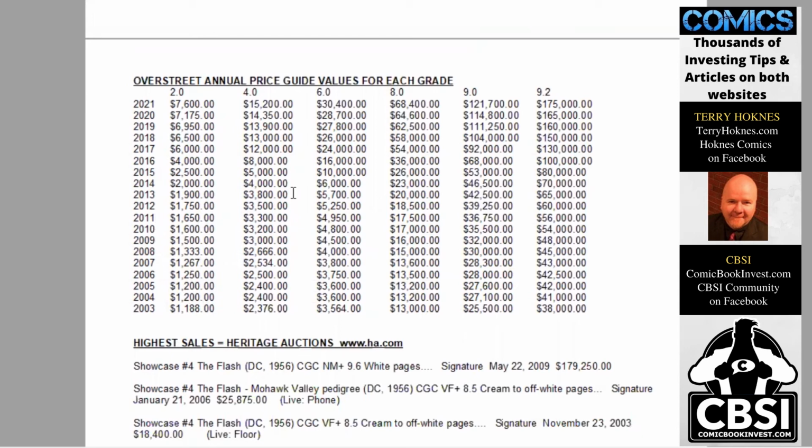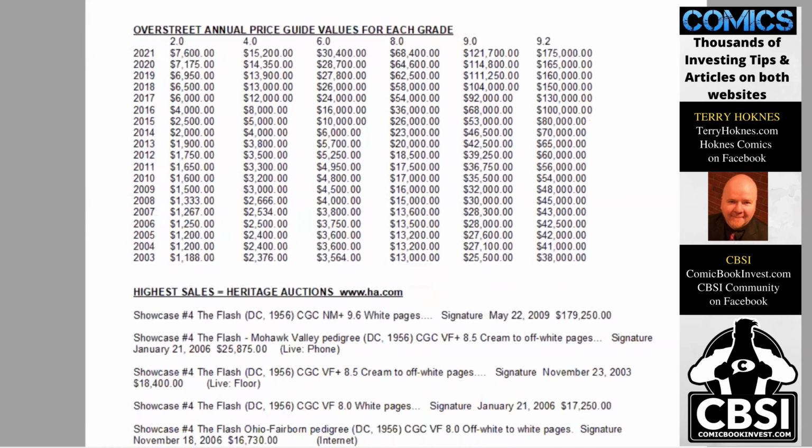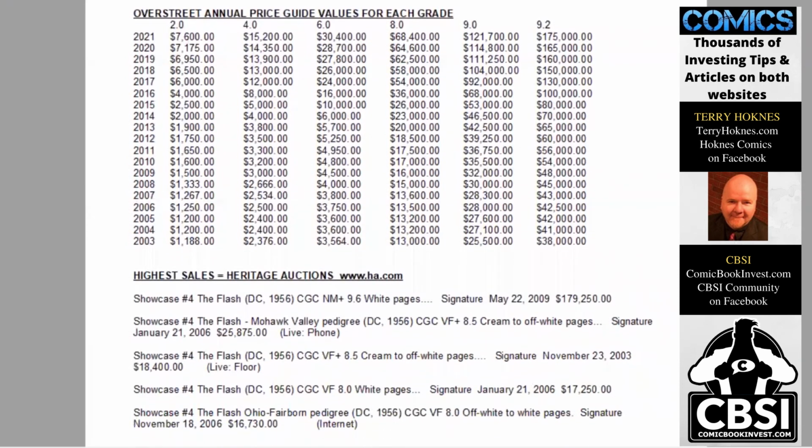It's gone up 7 times in lowest grades, which is quite impressive. And even in high grades, the book has gone up 4 times, but it's really into the high price tags here where you're starting to see jumps of $10,000 a year. This is a $175,000 raw price tag for a 9.2 in the price guide.